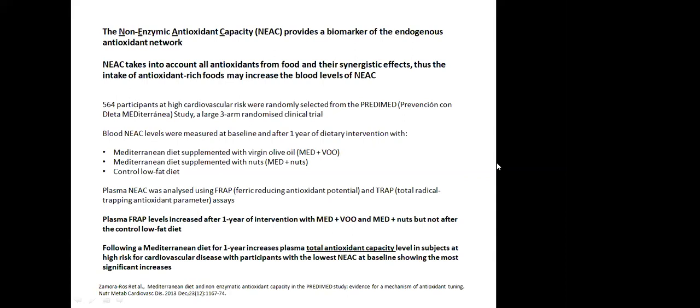And this is just to emphasize here, this was a study that was published in 2013, and it was looking at what is called the non-enzymatic antioxidant capacity of a diet. And it takes into account all the antioxidants that are derived from food and their synergistic effects.